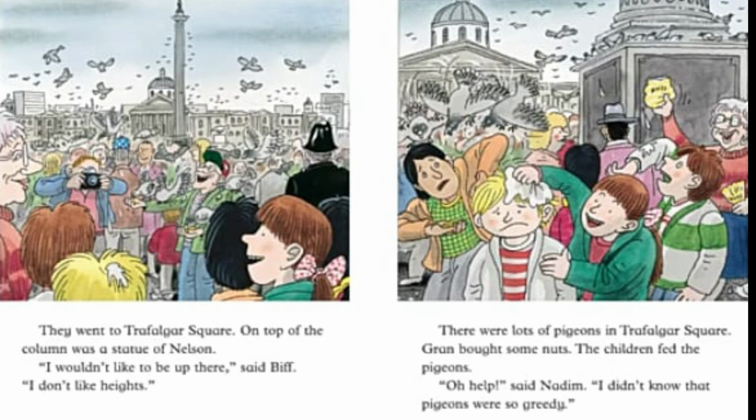They went to Trafalgar Square. On top of the column there was the statue of Nelson. There were lots of pigeons around. Gran fed nuts to the pigeons. It was fun. All the children enjoyed it a lot.